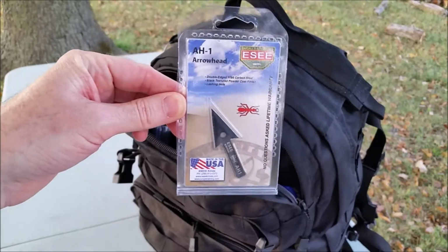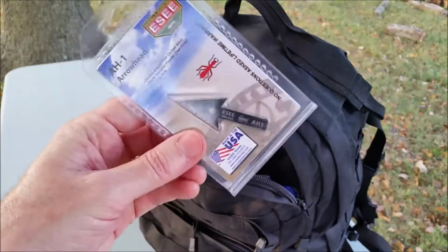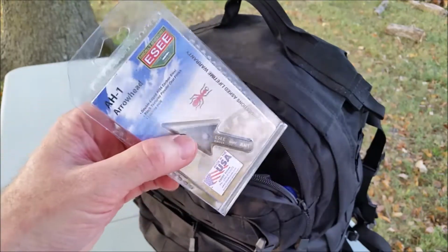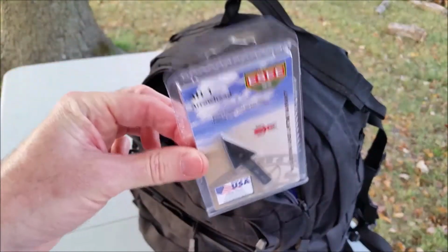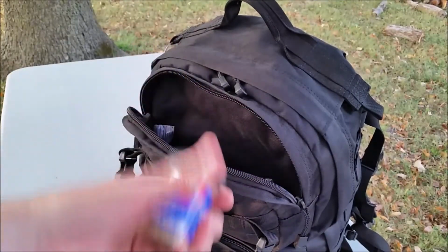And these basically are meant to form an arrow on the fly out in the field. You lash this to a stick, and that way you can form an arrow on the fly if you wanted to make a bow and arrow in the field, or if you wanted to make a spear for spear fishing. This is the best to do it. It's got the holes in it ready for lashing to your spear or your arrow.